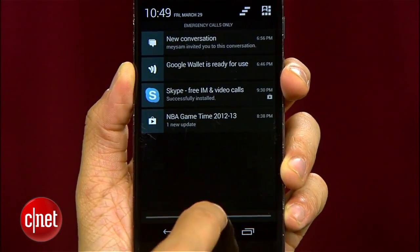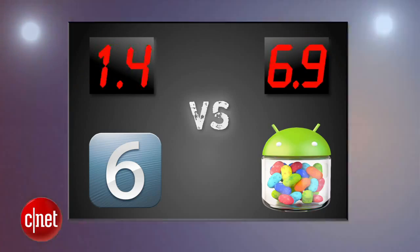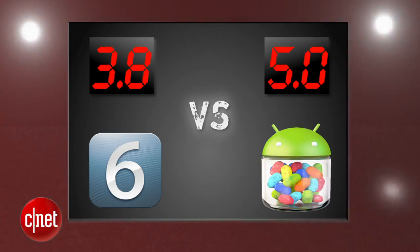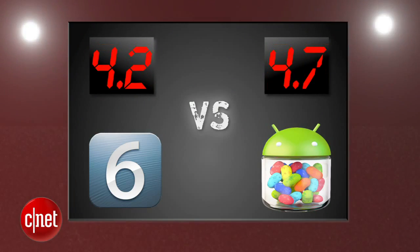And please, don't tell me iOS's Game Center is really a legit feature. Jelly Bean takes round 3 with a perfect 5, and iOS 6 gets a 3.8. So after 3 rounds, Jelly Bean is ahead by half a point, but it's still anyone's fight. The final round that decides it all is ecosystem.